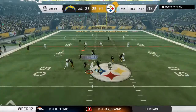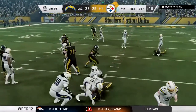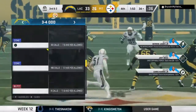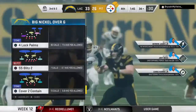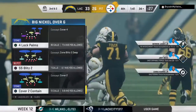On 2nd and 9, Roethlisberger over the middle, hauled in by Smith-Schuster. The reception good for 7. It's 3rd down. That completion helps out in a nice way. Now they can take a little bit more time, but guess what? They've got to make sure on their throws that they see it open, not just anticipate it.